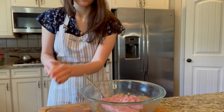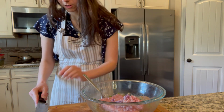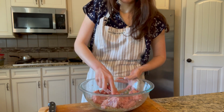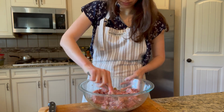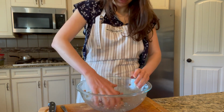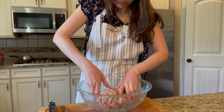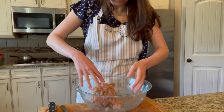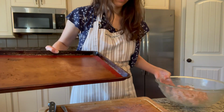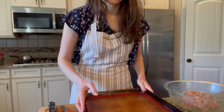So after a couple of minutes of letting the bread soak in the egg, milk, and spices mixture, I used my fork to mash that all up. And then in the large mixing bowl, I also put in a little bit of chopped red onion. I thought that it would really taste good in these meatballs. And then I put in a pound of ground turkey. Then I just use my hands to mix that all together. And once it forms a large ball shape, then you know you are good to go.